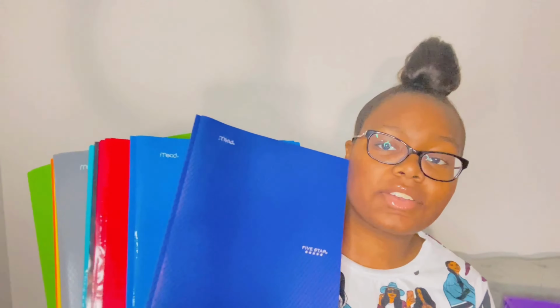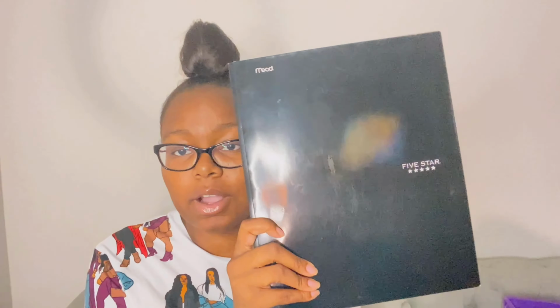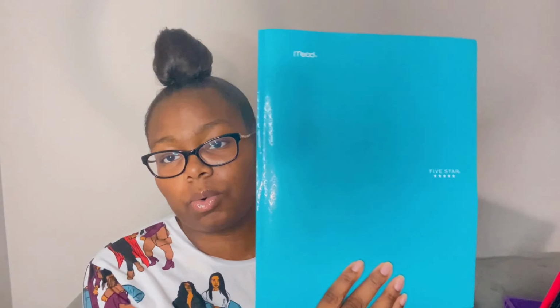So most of these folders I actually used when I was in high school, and they are still in pretty good condition. And most of all of these folders are 5-star, and 5-star is a really good brand. So the first folder I have is this purple one, this blue one, a red one that I actually got from Office Depot, and then another red one that's actually a 5-star brand, and then a black one, this turquoise aqua one, and then also a gray one.